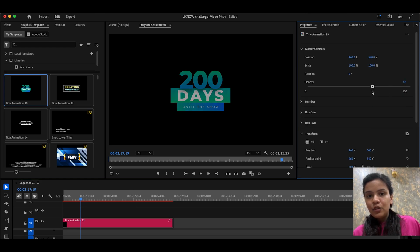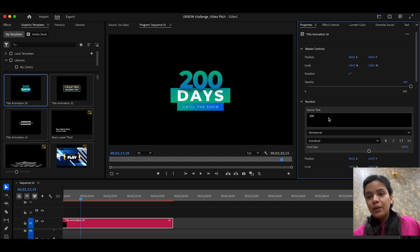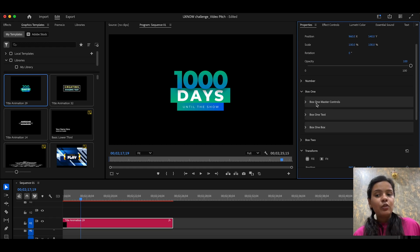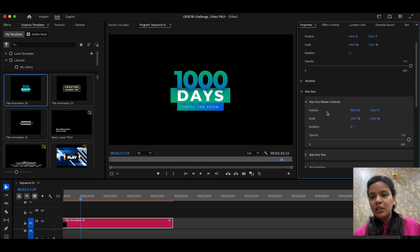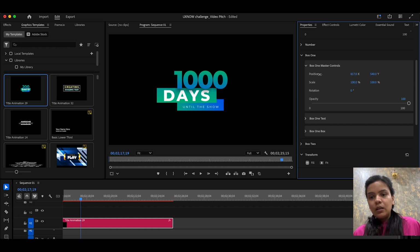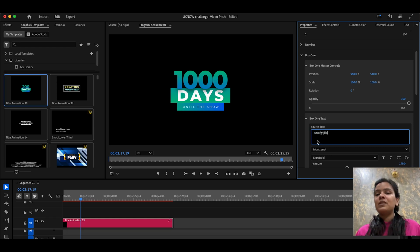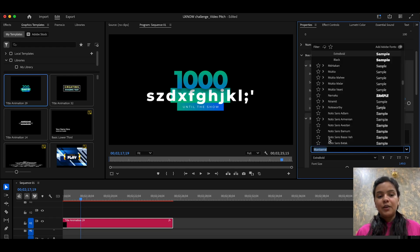For example, in case I need to change the opacity of something, change the position of things, I can do that accordingly as per my design and stuff. Number, so it says 200. In case I want to update this number to 1000, I can do that. So this is how I can check out the properties and start adjusting that as per my requirement. Here is the text for days. I can update it to whatever I feel like. I can also change the font. For this, font size can also be adjusted, so all these adjustments can be made and I can customize this as per the design requirement that I have.